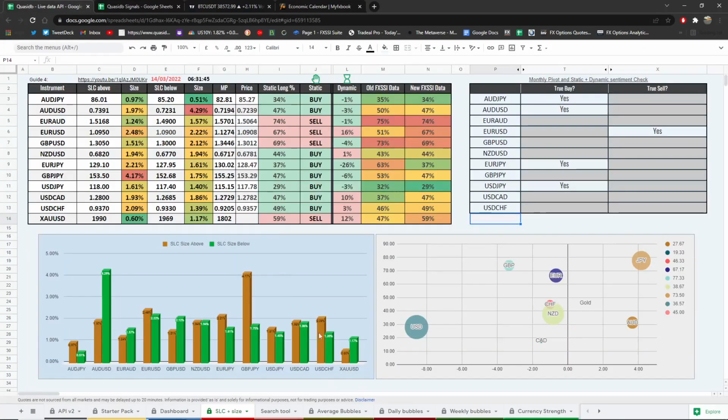Perhaps a quick look at the bubbles, and we can see the dollar is strongest and the yen is weakest. Gold is mixed and Oz is mixed. Pound and euro are mixed. Kiwi, CAD and Swiss are strong buy. So there's quite a lot of mix.